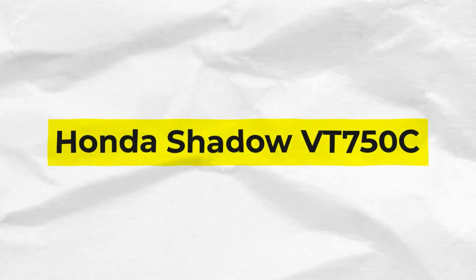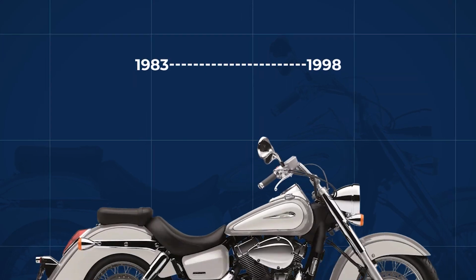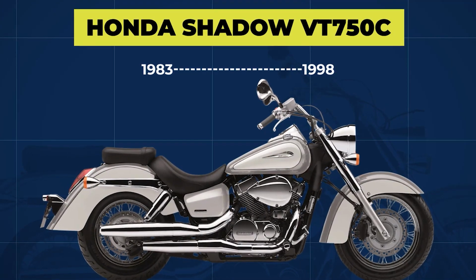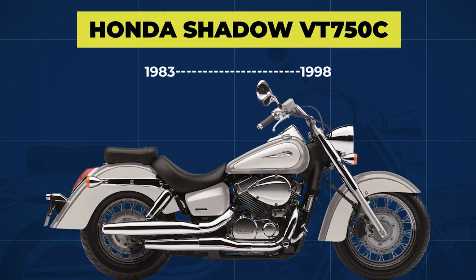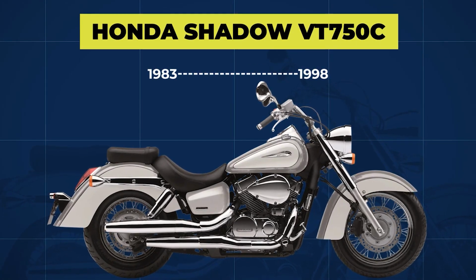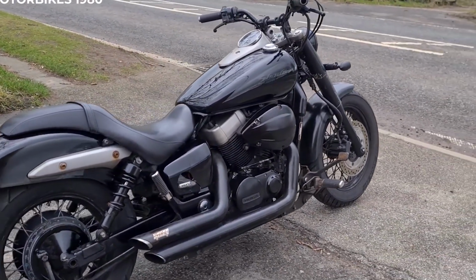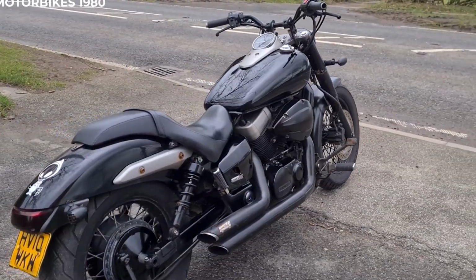And now, number 1. From 1983 to 1998, the Honda Shadow VT750C was out on the streets, putting its name on the history of cruisers with its classic style and strong performance. This classic cruiser showed riders how appealing a V-twin engine, a comfortable riding position, and a timeless charm could be.